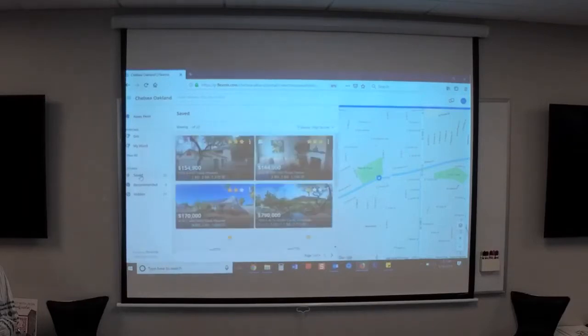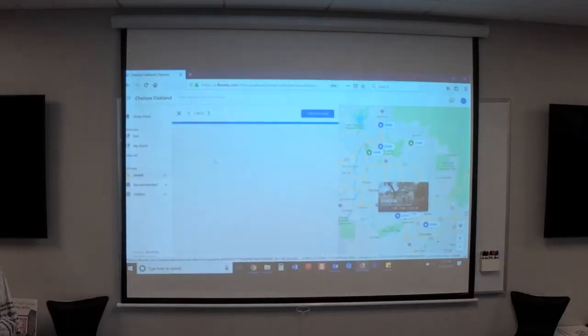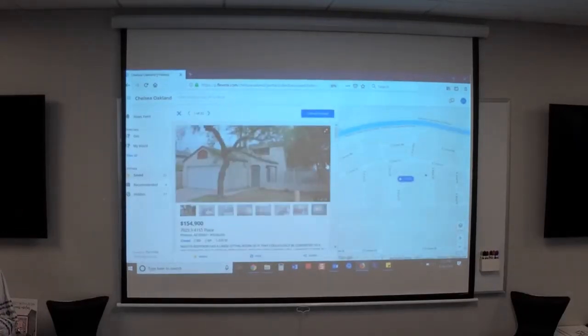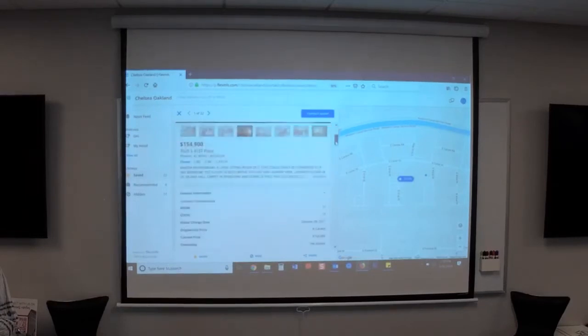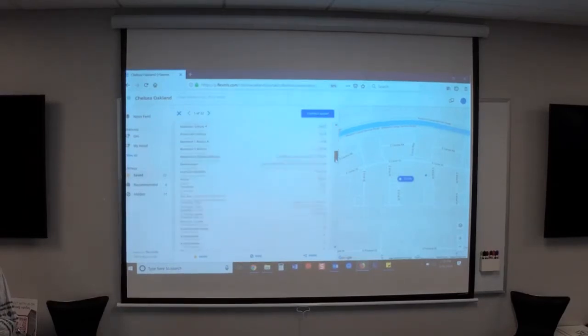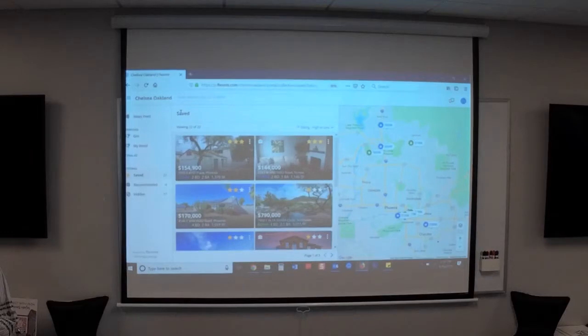Here's stuff I've saved in my portal. I can click on the property, I can scroll through the pictures this way, I can get additional details, all of the nitty gritty, I can see it on the map, I don't want to look at that one anymore, and so on and so forth. So this is kind of what your client is going to be able to see.